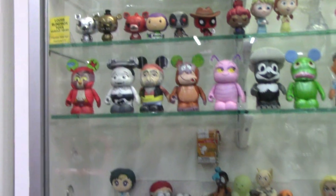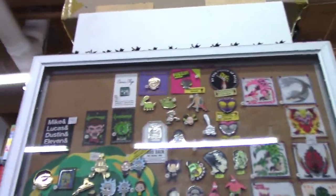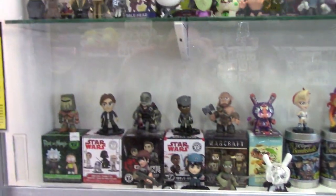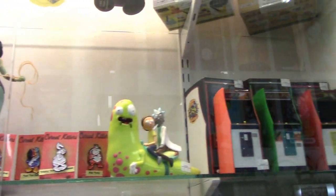But I think on the other side of this case, let's take a look at it in a second, let's spin around to it right here. They have a bunch of pins for you pin fans. Bunches of pins. But I think this side right here is the side they have for all their trades. This is the trade section. So a lot of the mini mysteries that we are looking at, you can actually get some stuff.